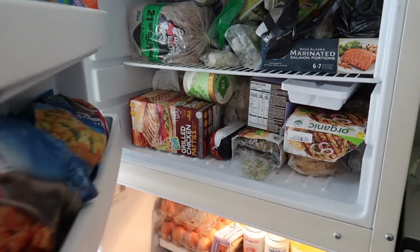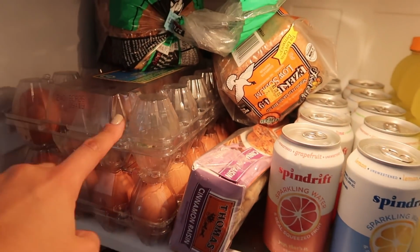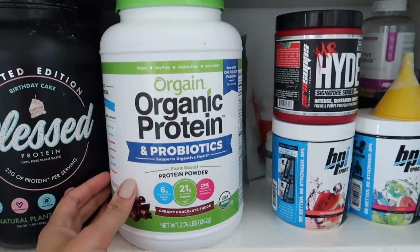mostly healthy food. I've been trying really hard to keep only healthy food. Ezekiel bread is my fave, and then I also really like these organic brown eggs from Costco. Clearly I have a lot of them. And then this is my favorite protein recently. It's the organic protein and probiotics.